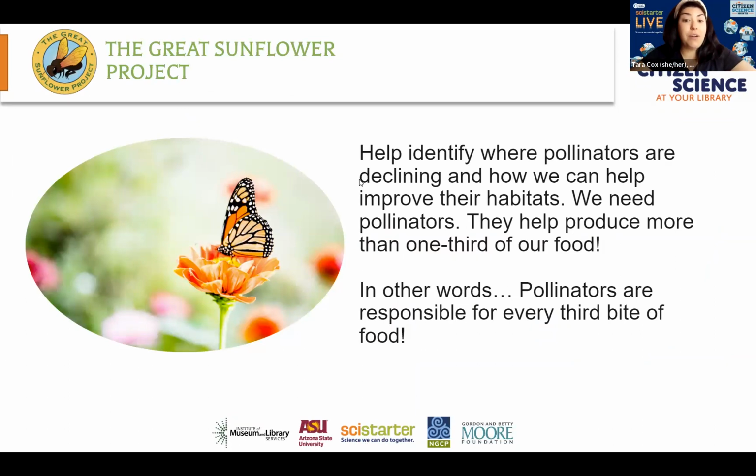The first is the Great Sunflower Project. It's a really super simple citizen science project that encourages people to go outside, go to gardens, and measure how many pollinators they see in a particular time period, and then input that data back into the Great Sunflower Project website. This project really helps us identify where pollinators are declining and how we can help improve their habitats.